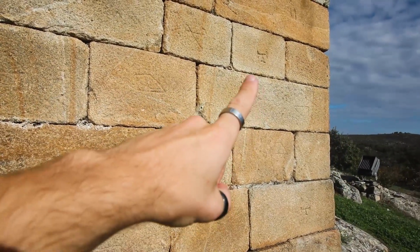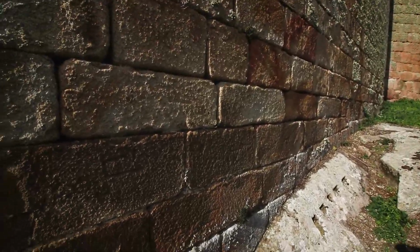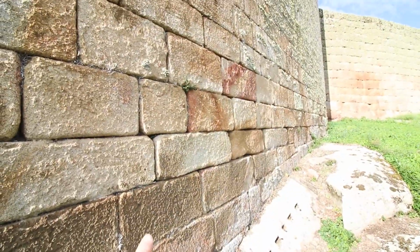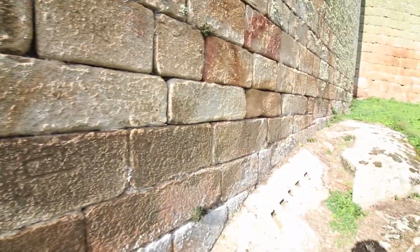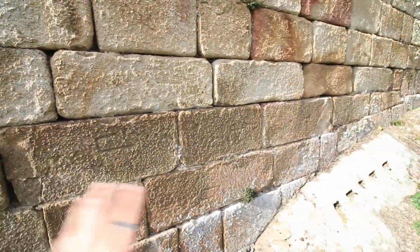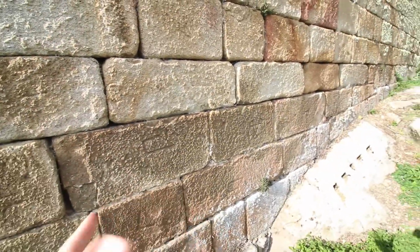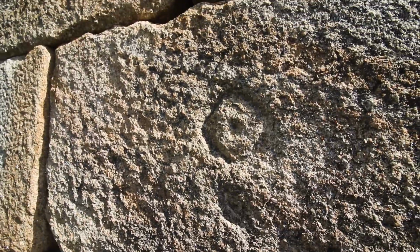Every rock has symbols. And also on this side, where there's no wind, there's a lot of symbols, as you can see in here. One symbol, another symbol. There's a lot of things that explain these symbols on these rocks, but from what I know, they use these symbols to identify the rocks so they know where to put them. But I have also heard that they did this as an artistic form to decorate the castle. So I don't know which one it is.